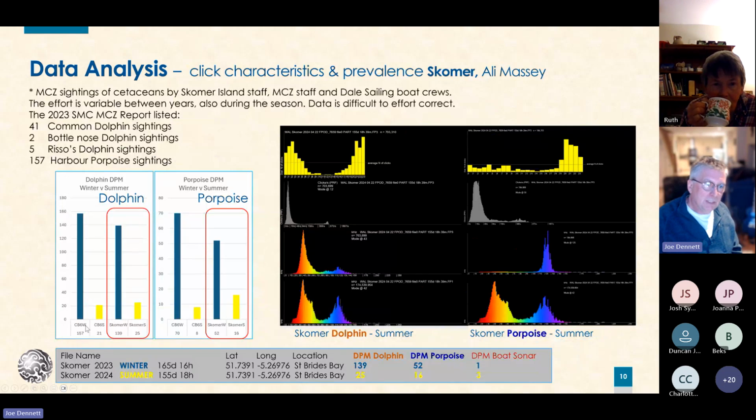So the blue one is the winter and the yellow one is the summer. In the offshore site, you see a lot more activity in the winter than the summer. This is the Skomer one, same sort of pattern. That's for dolphins, but the same thing for porpoises too. The offshore Cardigan Bay winter porpoises are much bigger than the offshore Cardigan Bay summer porpoises, and the same in Skomer as well. So some really strong patterns there.